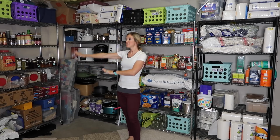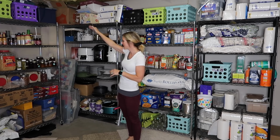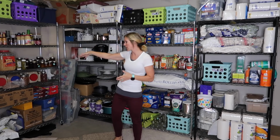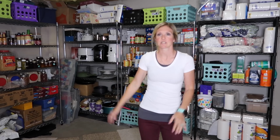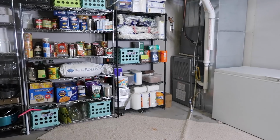I do have a couple of boxes of things for Haley for when she goes to college that are also stored down here. This shelf here, I have more jars, condiments, home canning, and dried beans and things like that. And then the bottom is random non-food items. That is all I have in here. It's not a ton of food compared to some other people's food storage. Oh, I forgot about the freezer. I have a ton in the freezer.